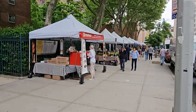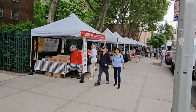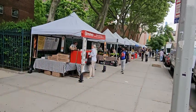Today we're at the Down to Earth Farmers Market in Chelsea, located at the corners of West 23rd Street and 9th Avenue. It's a small but lovely little community spot filled with fresh produce and unique finds.